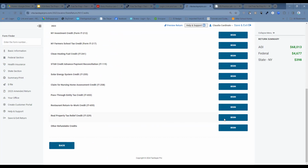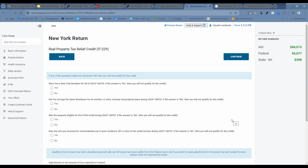We're going to hit begin. Is everybody there? Okay. So were you a resident for all of 2023? Yes, we were. Did you occupy the same residence for 6 months? Yes. Was the property eligible for STAR, which we know it was? Yes. So this one's a little confusing.